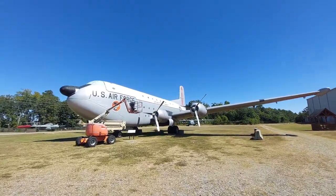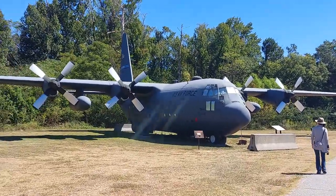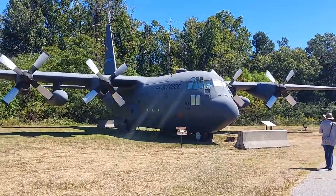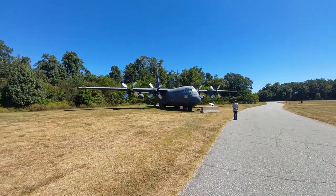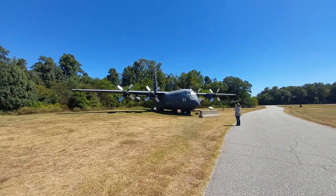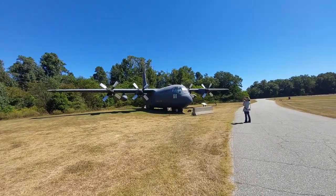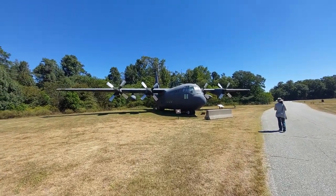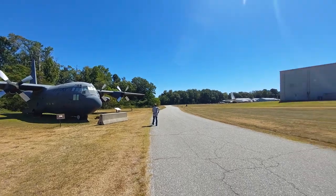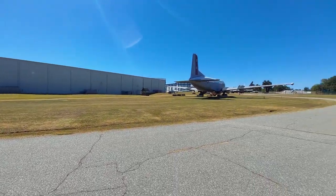Air Material Command. Four props on. Now the new one's got six props, all different engines. I've flown miles in one of these over the ocean a couple times. That's a long ride over the ocean on one of these. Pretty dependable though. Well, that's it for the planes out here. We gotta go into one more hangar.